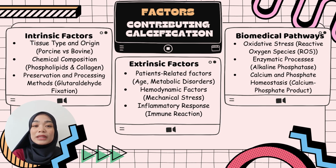Firstly, we talk about intrinsic factors. These are factors inherent to the bioprosthetic valve material and also the structure. A. Tissue type and origin, porcine versus bovine. The type of tissue can influence calcification. The structural and biochemical differences between these tissues may affect their propensity to calcify.